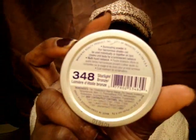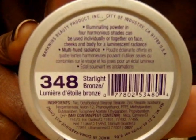Since I loved this one so much, I decided to pick up another one. This one is called Starlight Bronze 348. If you're a darker tone like me and you want just a shimmer, this is it. Love it. I'm not even going to say you might want to try it if you're in the store. No, go get it.